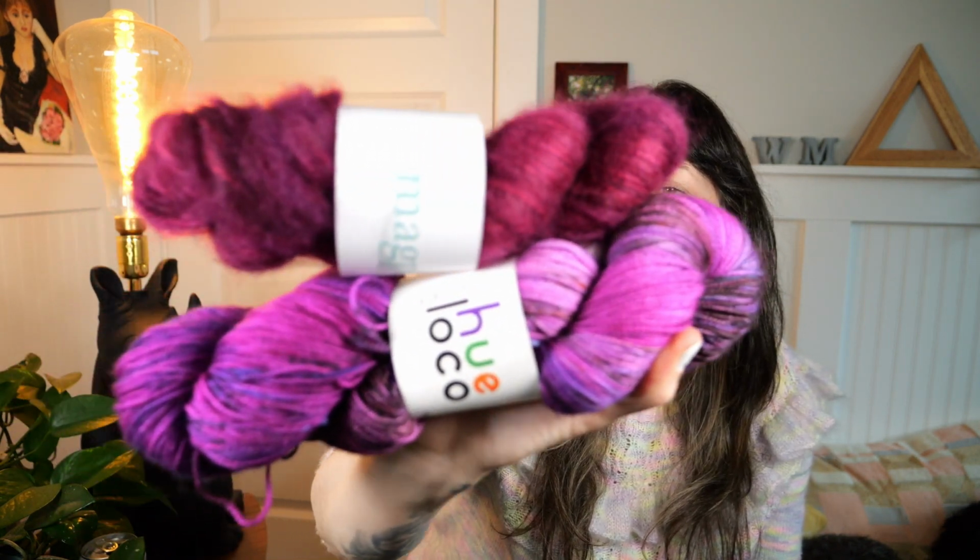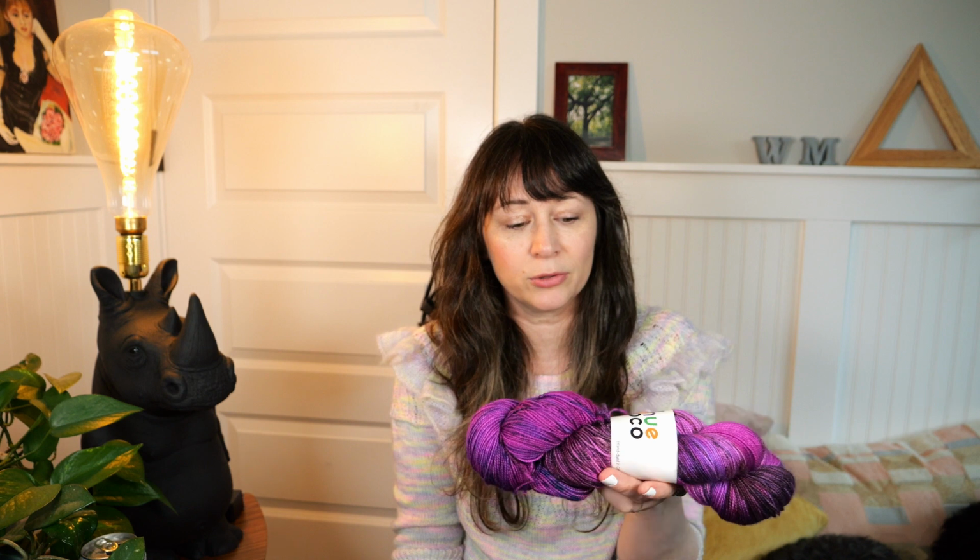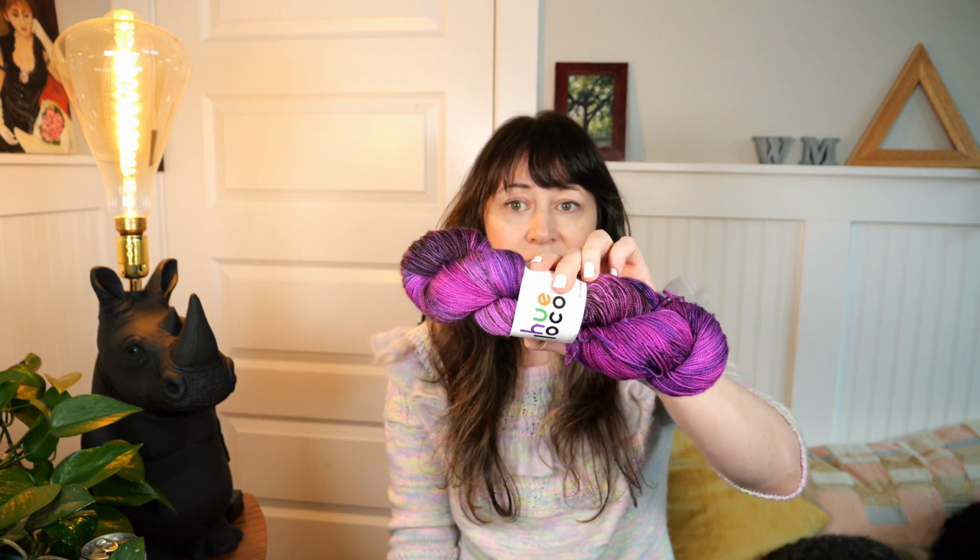So if I join, I would knit a Birds of a Feather in these colors. The color is Soiree, I don't know if I said that, in Feather by Magpie Fibers, and again, Sizzle. I don't think these are available, but, well, that's not true. This one is probably available, the Magpie Fibers one. Hue Loco, I don't think this colorway is available anymore, but she has so many fun ones that I think you would be able to find something similar.